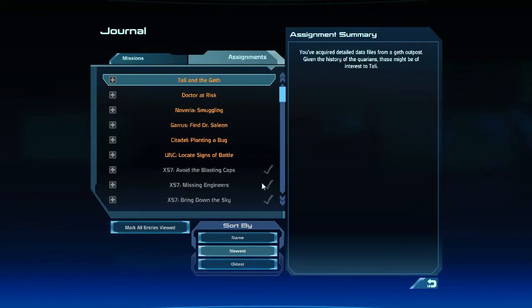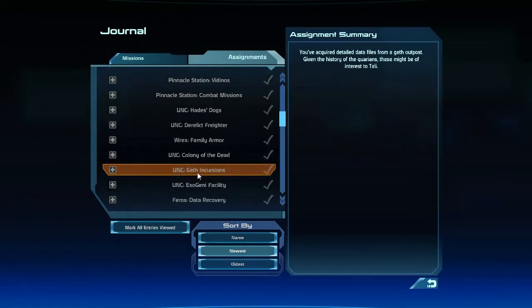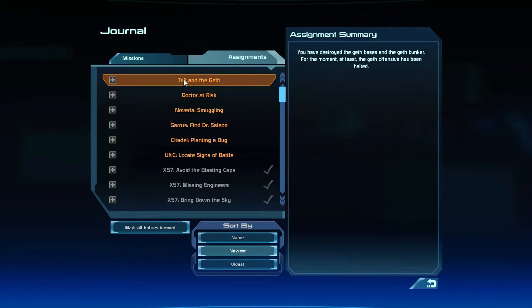Yes, indeed. So yes, a couple things have changed now in the journal. First is that UNC Geth Incursions is now marked complete. You have destroyed the Geth bases and the Geth bunker. For the moment, at least, the Geth offensive has been halted. And because we just picked up this data, we now finally get Tali's mission in here.